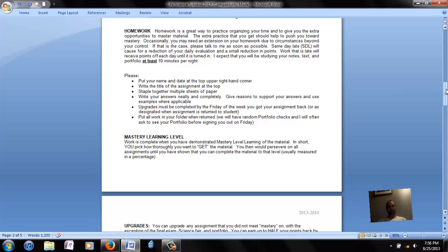For assignments, name and date at the top right, title of the assignment at the top, staple the assignments together before you turn them in. Write your answers neatly and completely. So give reasons and support for your answers, and use examples when it applies. So yeah, complete answers and complete sentences is a must.